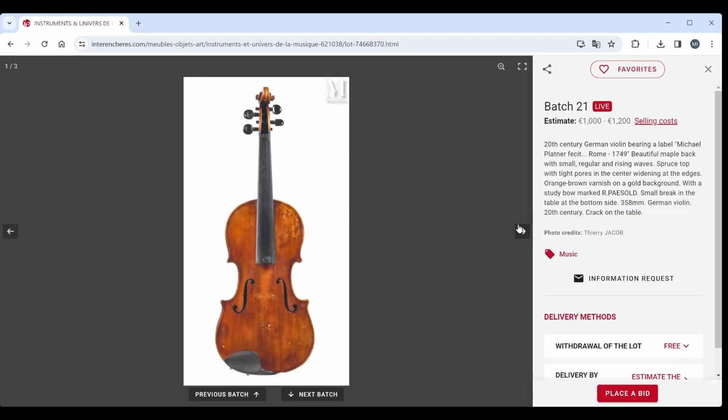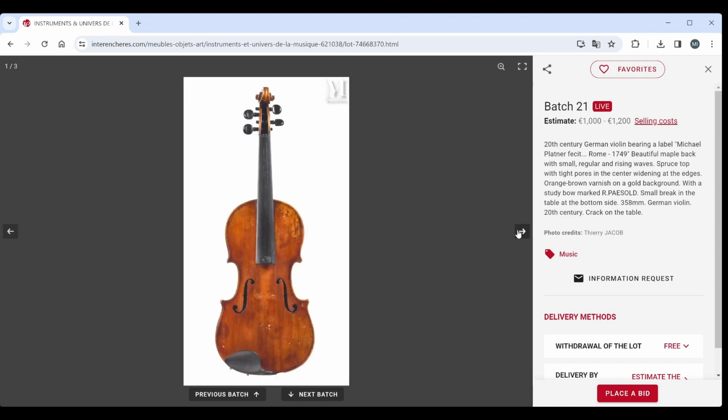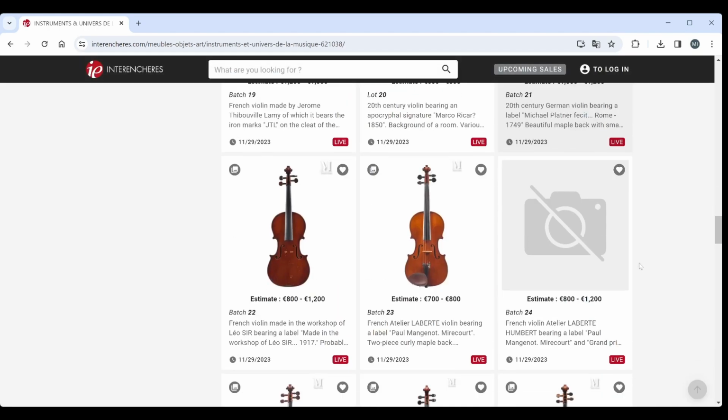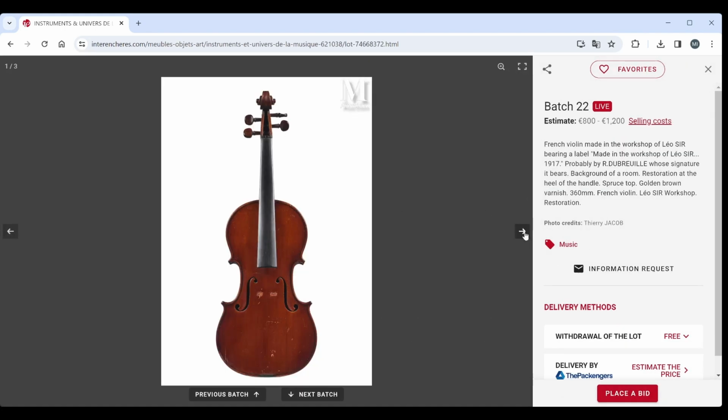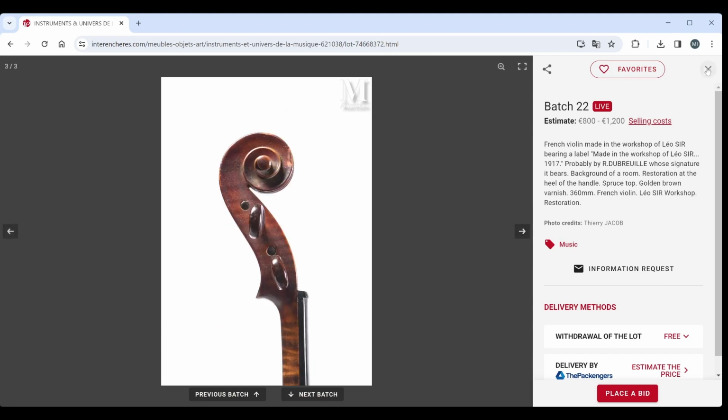20th century German violin. 1000 to 1200. The French violin made in the workshop of Leo Cyr. Okay, interesting back choice there. Probably by R. Dubriel. It's kind of curious. Back there it's got repairs to the button. Yeah, slightly strange looking.